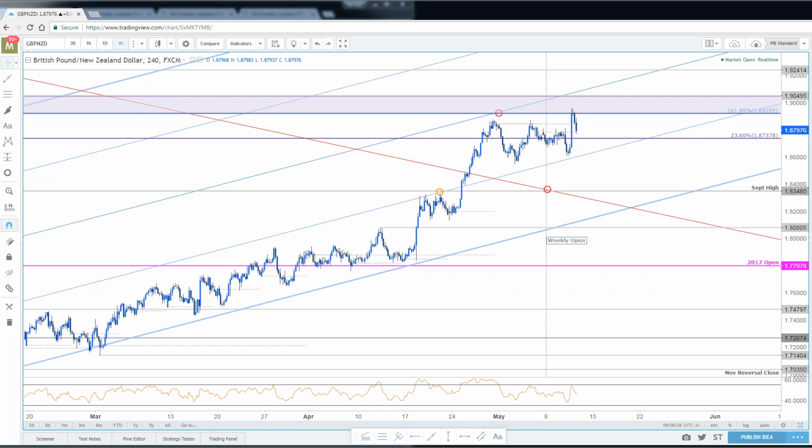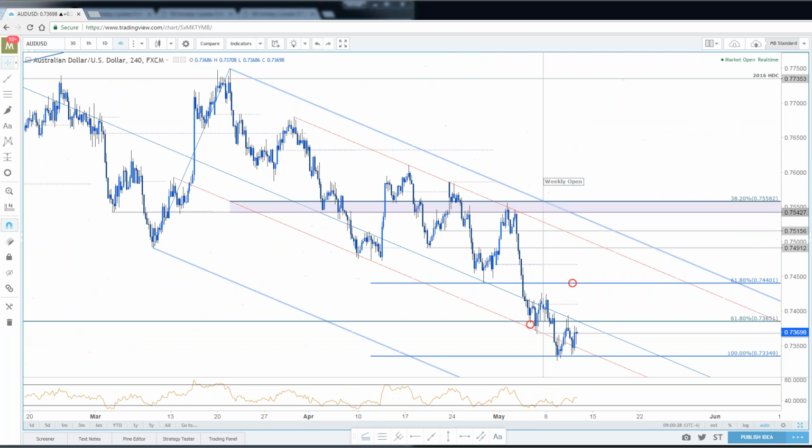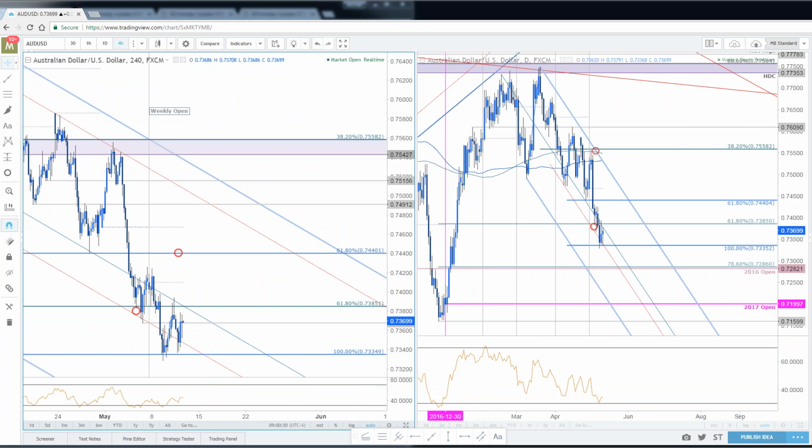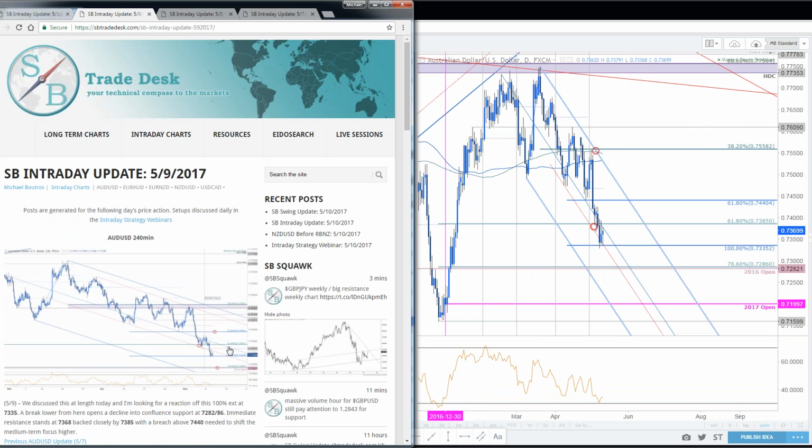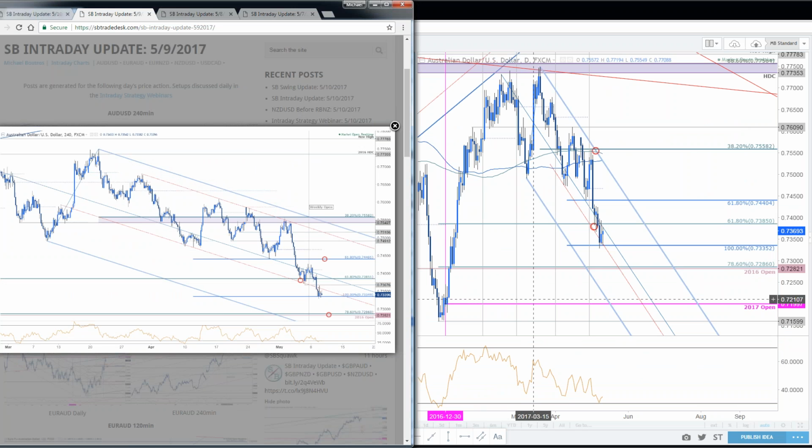Okay, so here's what Aussie's doing, guys. Let's go back to the daily chart, and let's go back to the latest update that we put on SB, which was on the 9th. So here's what Aussie was looking like. This was Tuesday. We were looking at 73.35 as key support. And I said, look, we came into the week citing downside bias sub 74.40.